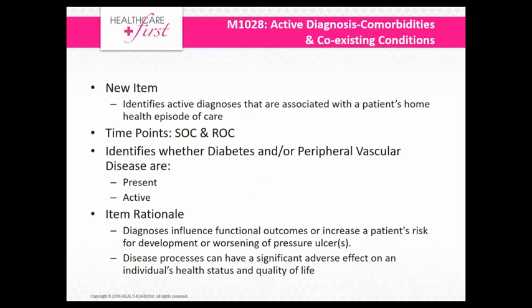Now, the new M1028, the active diagnoses, comorbidities and coexisting conditions. This is whether the patient has these two conditions. And not only is it implied or suggested or the patient tells you or the family tells you that they have these conditions, but in fact, has the agency confirmed that these have been diagnoses made in the medical information, in the medical record, in the hospital record, in any of the clinical information that's either sent to the agency, say at the time of the referral in a discharge summary, or that the agency clinician confirms with the physician before responding to this question.